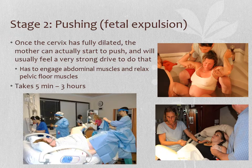And then at the top right, we have a water birth happening. This could be at a birth center, in a home, or even in a hospital. A lot of hospitals will have tubs for women to labor and push in. And in the bottom right is a hospital birth in a maternity ward. And you can see it looks like she's got maybe her parents or friends there supporting her as she works on pushing and bearing down.